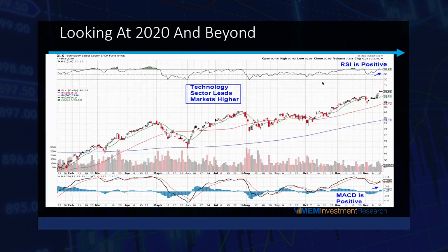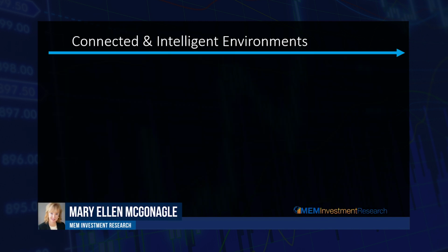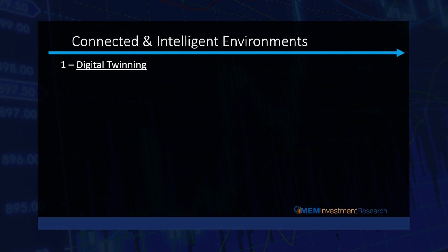A lot of cutting edge technologies are being brought to market and being met with very high demand. They are improving productivity for a lot of various industries. So I'd also like to drill down to some of the technologies that are being embraced and will be rolled out next year. And there is an area known as connected and intelligent environment. And we can take a look at a couple of the underlying technologies. One is known as digital twinning. Quite simply, it is a digital replica of a physical asset that's created.